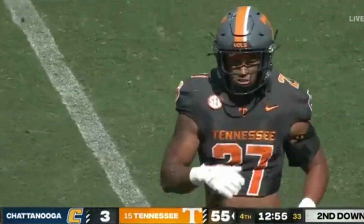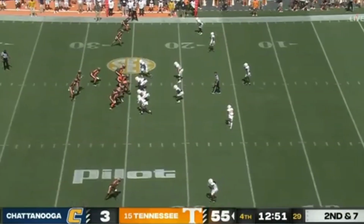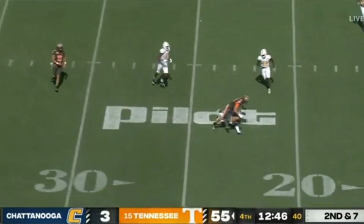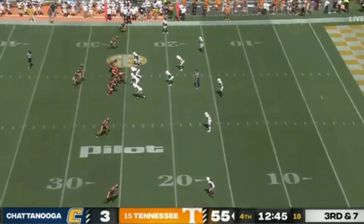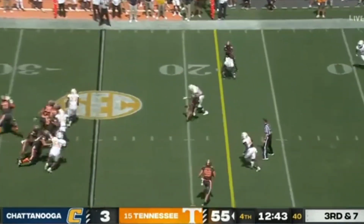You see so many players switching schools these days, and that seems to get a lot of attention, but there still are true freshmen making a difference in the game. Moore, it's dropped. Moore, oh, it's picked off.